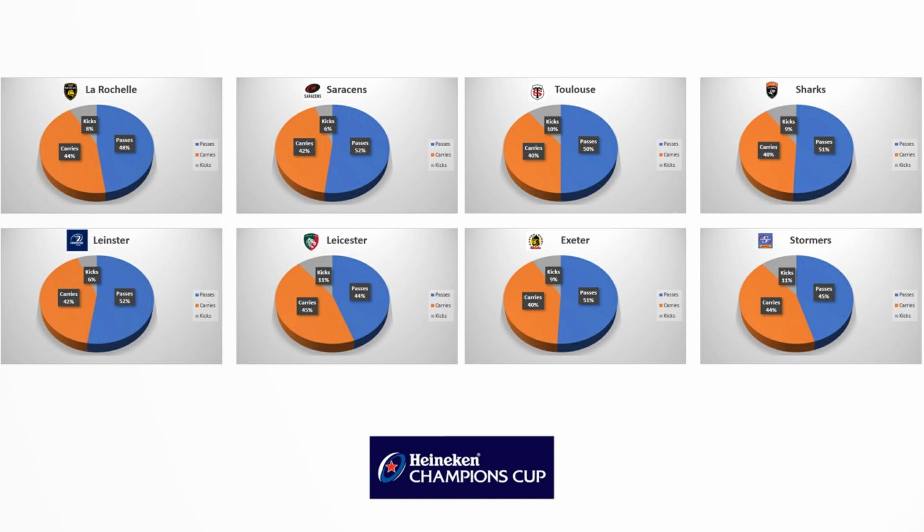In terms of carries, we're seeing Leicester there with 45 at the top, but then Stormers and La Rochelle with 44 each. La Rochelle, they do love getting those big men on the ball and carrying as much as they can. At the bottom then we have Toulouse, Exeter and Sharks all on 40%.